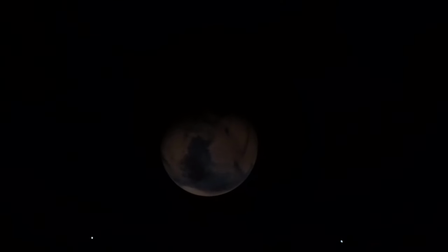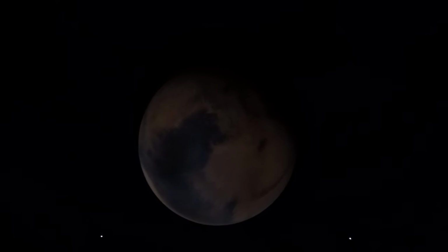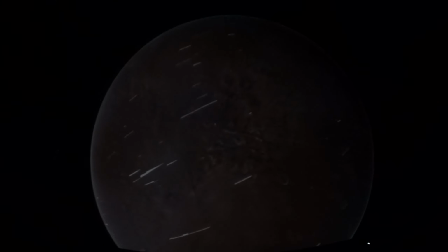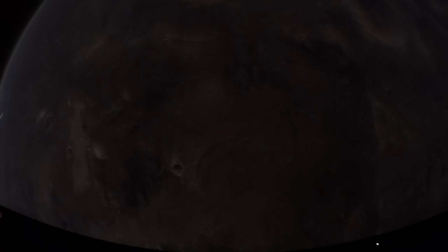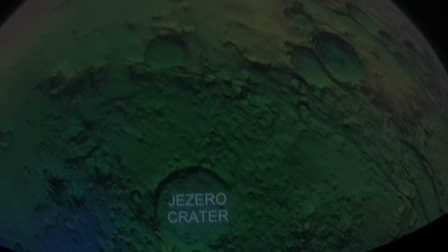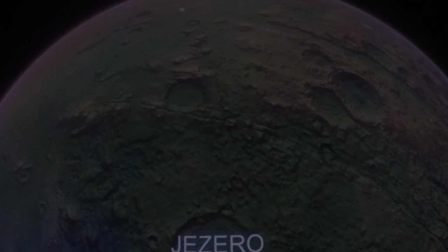Now, on February 18th, NASA landed our brand new rover on the surface of Mars. These are the gray plains of Syrtis Major, and off in a corner here is a gigantic impact crater we call Jezero. Now, this is a place we believe long, long ago was a gigantic lake, larger than Lake Superior here on Earth, and filled with water.